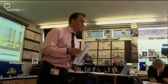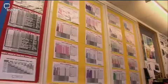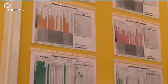The other really interesting feature of his work is it's visual, and the pupils have a visual interpretation of their progress, which is updated regularly, and that motivates them, and they're engaged in that as well. They're part of that. They actually complete the bar charts themselves, and it's on the wall. They can see how they're doing.